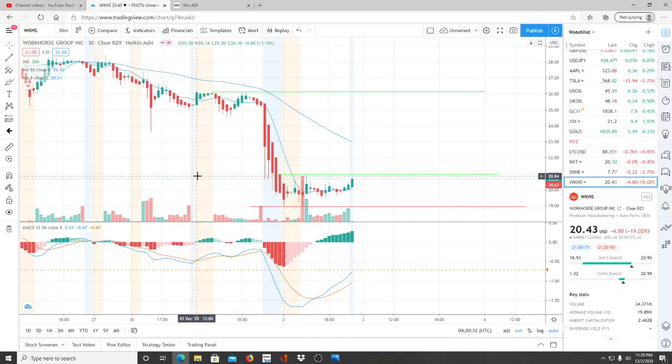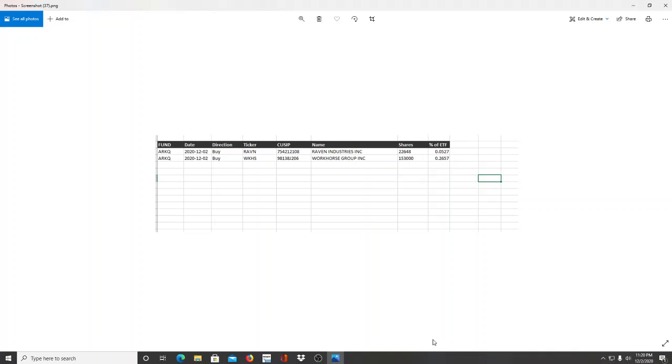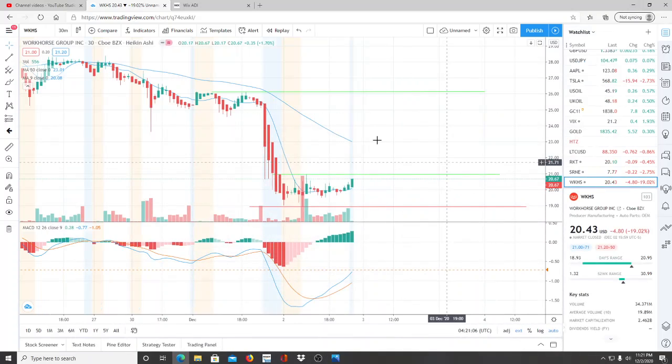So Workhorse just got bought, and let's look at this. So Workhorse was bought today, which the day's almost over, but today by 153,000 shares at ARK Invest on ARKQ. They also bought Raven Industries. I've been watching that. They've done it a few times, but they buy it in small amounts. They bought 153,000 shares. Multiply that by 20, and you will know how much they invested in Workhorse. ARKQ. So ARK Invest sees value here, and I want other investors to be aware of it.